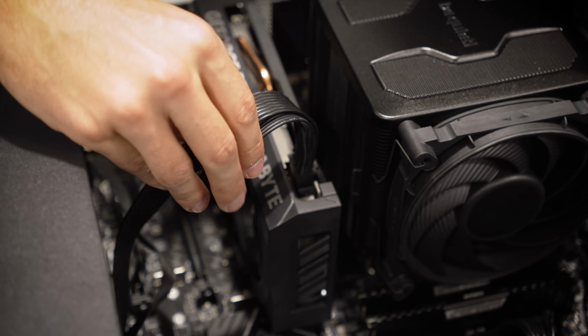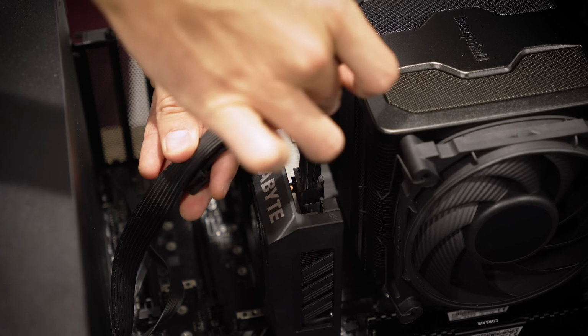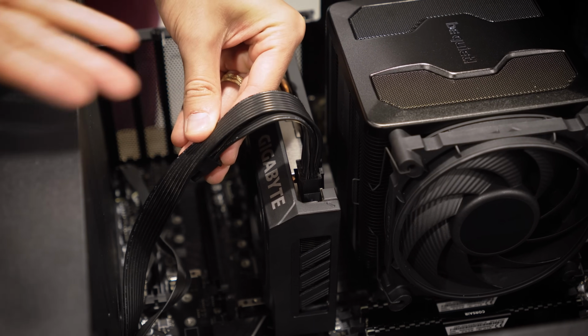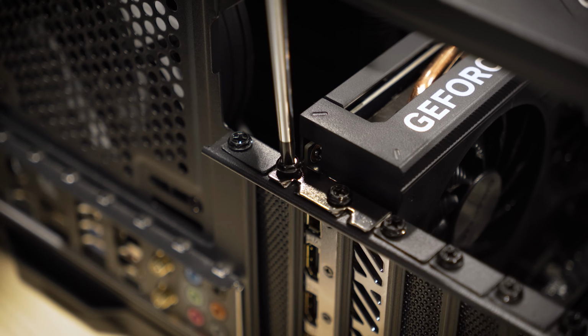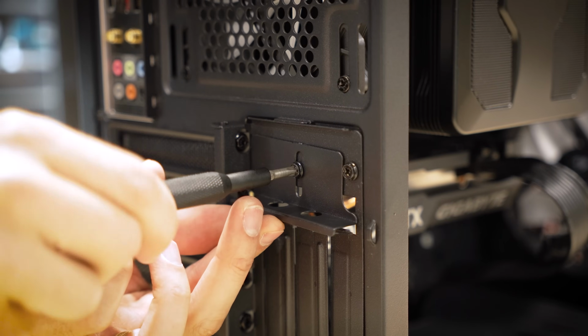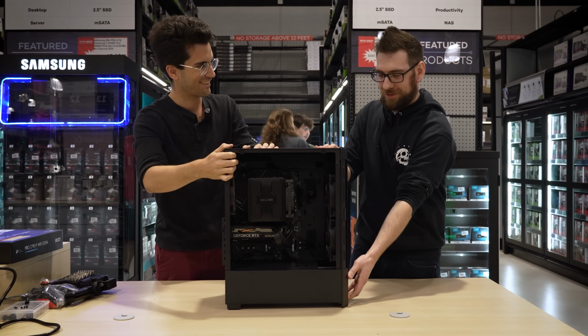Yep. Very nice. So what we can do, we'll take a zip tie and we'll tie this behind this so it just looks like one cable instead of this ugly daisy chained one. Gotcha. Just keeps it looking a little cleaner. I'm finishing screwing the GPU into the chassis. Nice. Gonna put these covers back on and here we are.